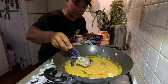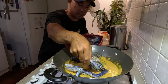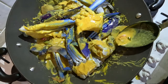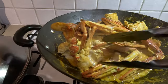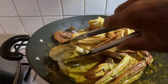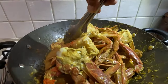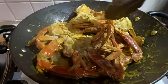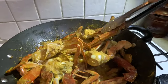Perfect. Crab time. Put the babies in. Oh yeah. Oh my. I think I might just need to rotate a couple of these, let it sit for another couple of minutes. We're ready to rock. Oh boy, that's gonna make a mess. Such is life. This looks delicious.